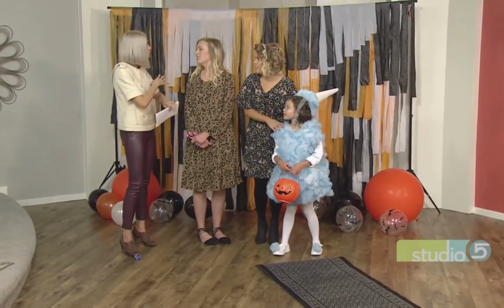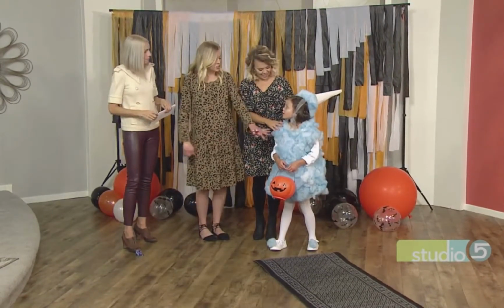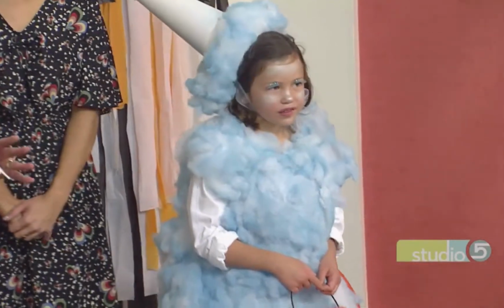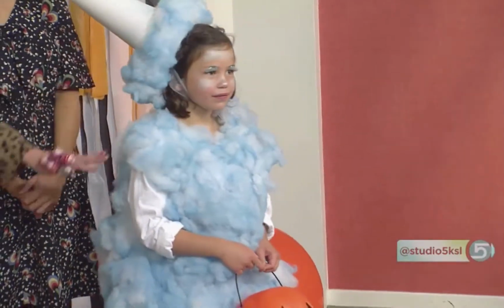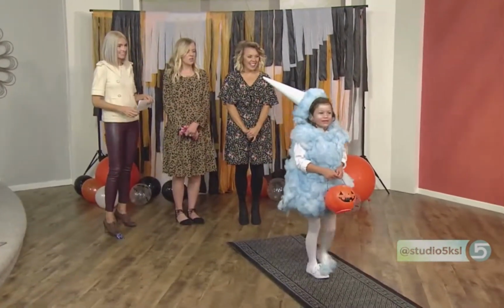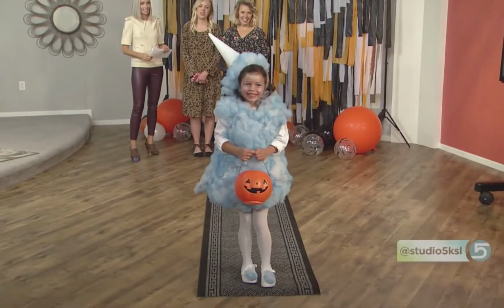Right on the t-shirt. You could do a thicker sweatshirt if you're worried about it being cold that year. Yes, and this only used one bag of polyfill, a 16-ounce bag, which is $4. So that is so inexpensive. And you could do any color, whatever spray paint you had, and do whatever is your kid's favorite, and it's just so cute. Oh, I love it.